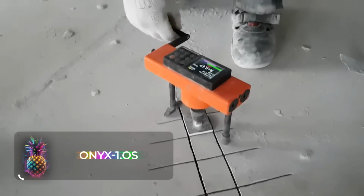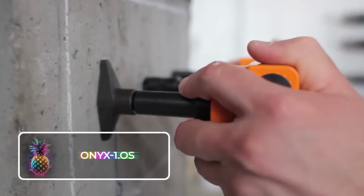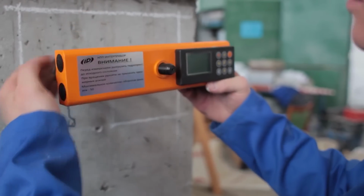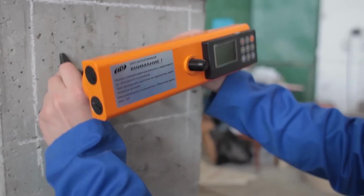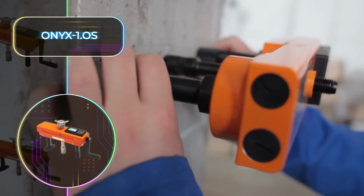Onyx 1.0S. Building a concrete structure is only one part of the job, and after all the hard work is said and done, all that's left is to test the strength of the concrete, considering that concrete can continue to gain strength for as long as 28 days after it's set. The handy tester known as Onyx 1.0S will be completely invaluable.